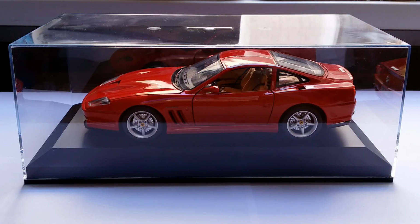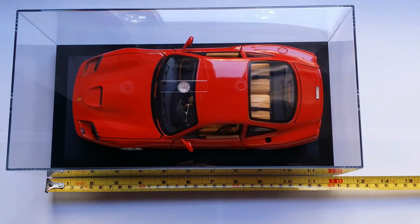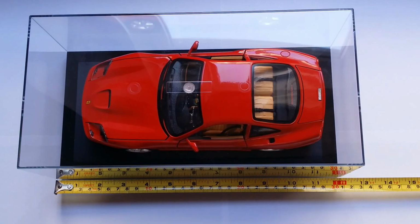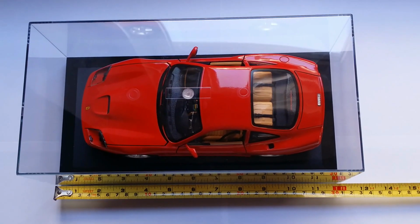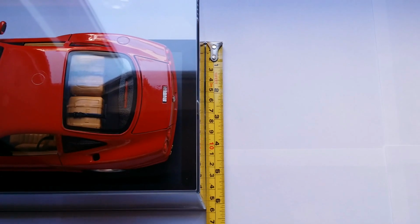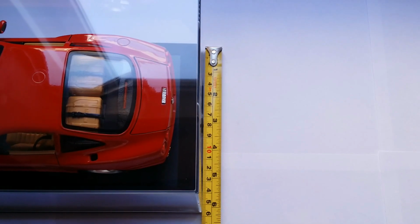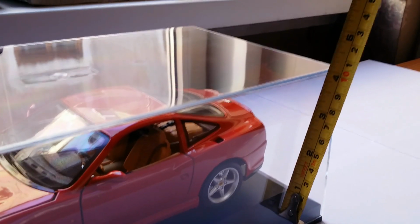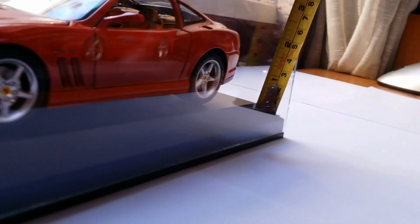By comparison, we have the Exclusiv Cars display case here. It has a length of 30.5 centimeters or 12 inches, aka 1 foot, a width of 15.5 centimeters or 6.1 inches, and a height of 9.75 centimeters or 3.8 inches. This one was a bit difficult to measure since the base slopes upward, so I had to measure from the base's plateau to the roof.